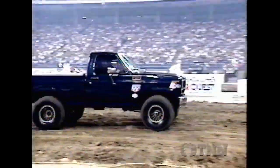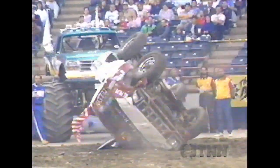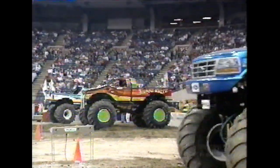Well, it gives the average guy on the street an opportunity to take his truck out and have some fun and just kind of go head over heels for a good time. What'd I say? Head over heels, no pun intended. There goes the windshield. Yeah, but the American flag didn't touch the ground. I like that guy.